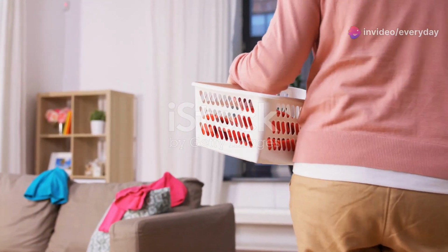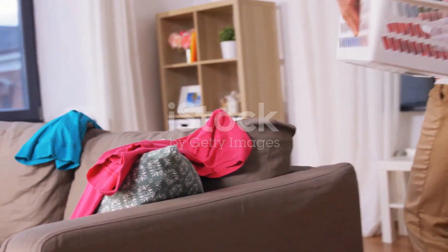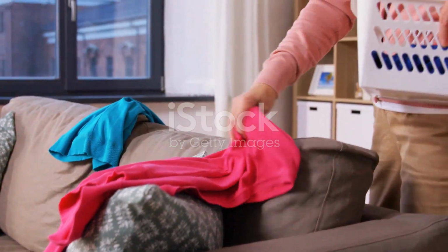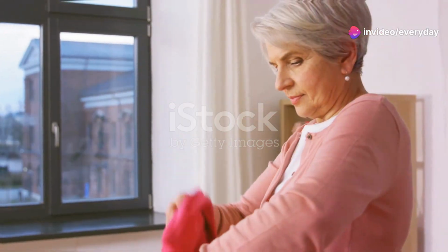Tip number 7, use a laundry system. A clutter-free home includes a laundry system. Sort clothes as you go with separate hampers or a laundry sorter. This helps you stay organized and prevents dirty clothes from piling up.